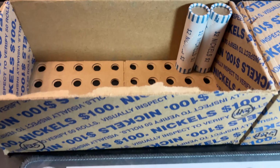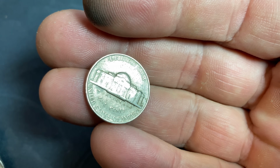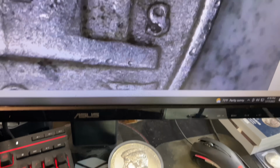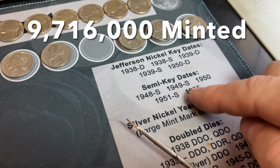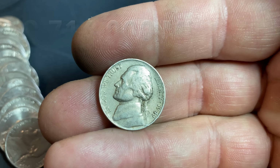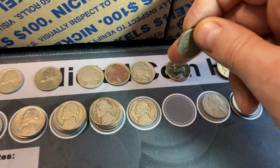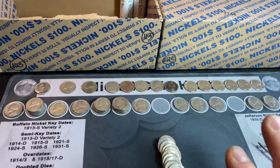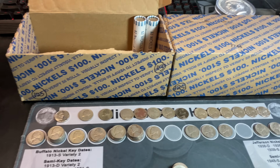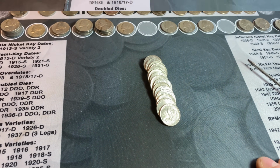Roll 48 of this great box is going to give us another nickel from 1949. This one, a 1949S. Let me just double check that. Yes, it is. 1949S is a semi-key date, and that makes the second semi-key date of the box. And now that we're running out of rolls, I'm wondering if we may have not got the full album dump or collection dump in this box, and that's a different stamp from a different bank. Let's get back to the hunt.